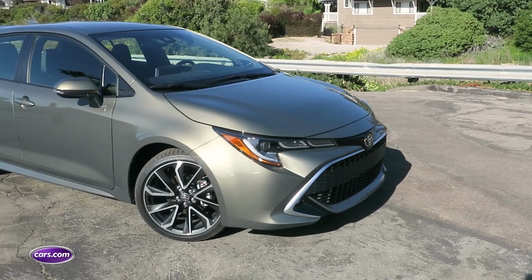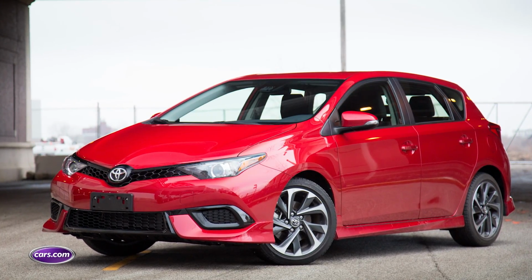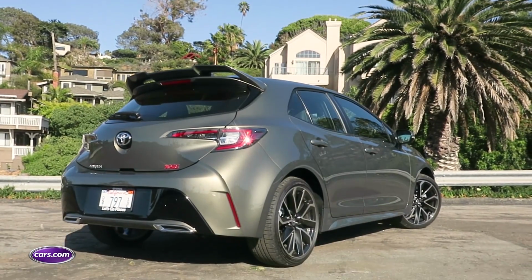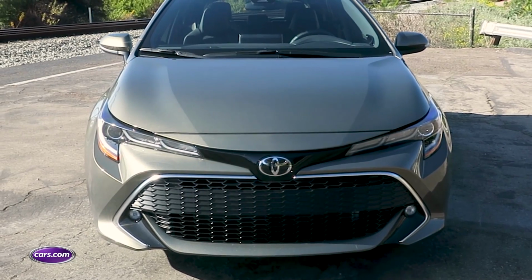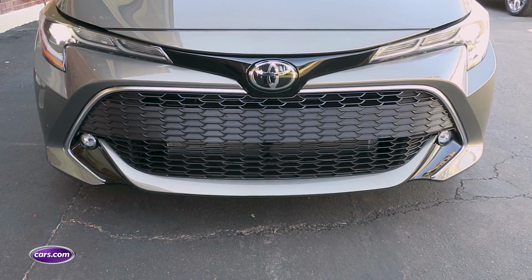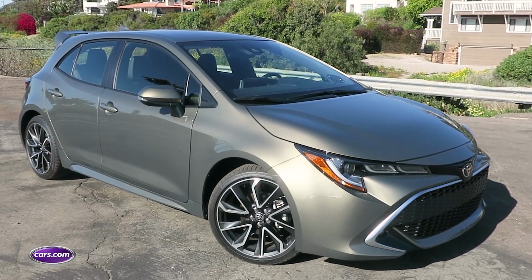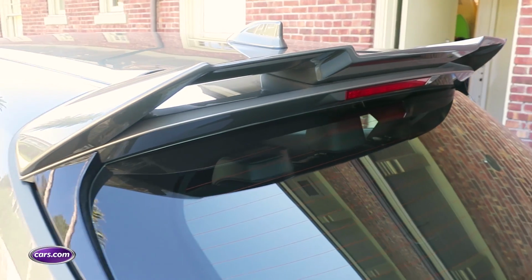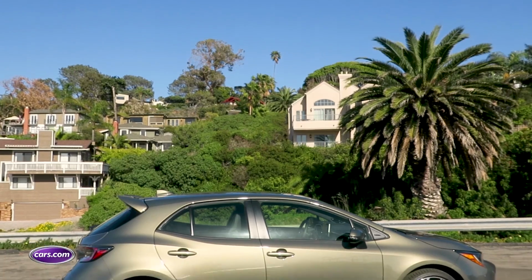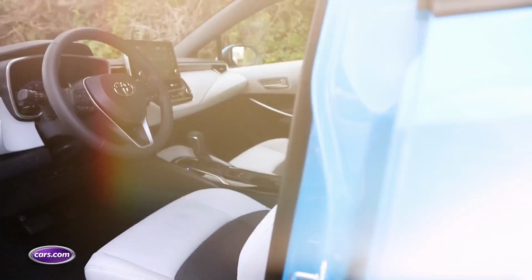Now, another strength for the Corolla Hatchback would be styling. The Corolla IM wasn't a bad looking car, but the Corolla Hatchback kind of takes it to the next level. I especially like the treatment of the front grille, where there's this floating body color piece on the bottom that helps to give the front dimension. The whole package looks more aggressive overall, and even the big wing spoiler found on the XSE, it doesn't overdo it. It actually matches the overall aesthetic of the car quite well.